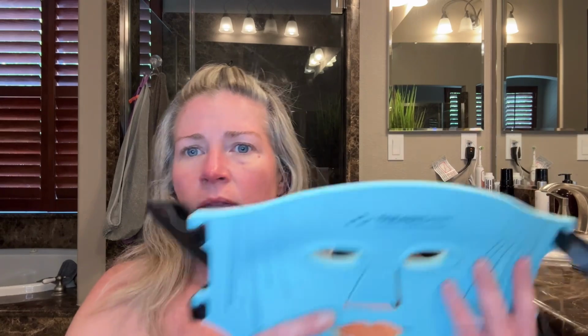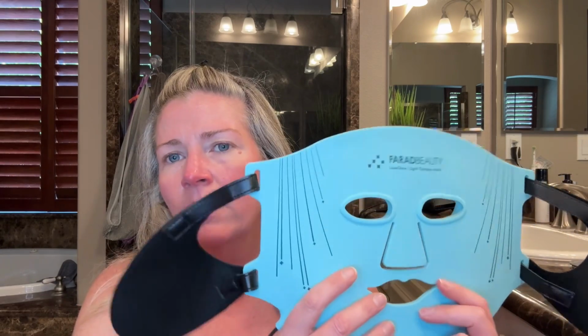And the price is only $229. If you're looking at getting an LED light mask and you want to try it to see if it's right for you, this is an affordable price point compared to the others. And it's a way to see if red and near infrared is right for you. I wish that they would have the red separate from the near infrared, but they do not. And I have to tell you, I haven't had any issues with it whatsoever, causing any sort of inflammation in my skin.